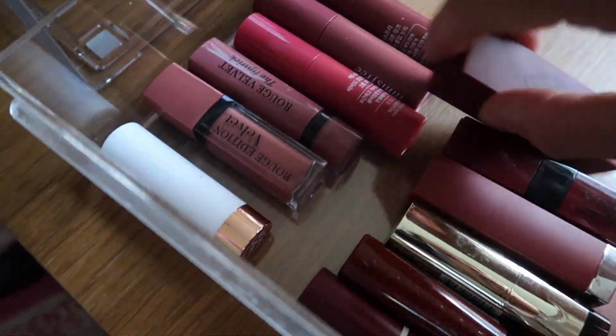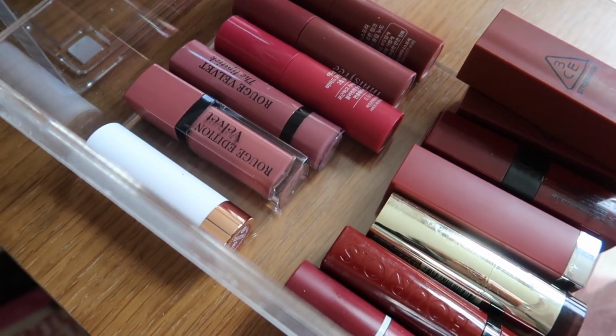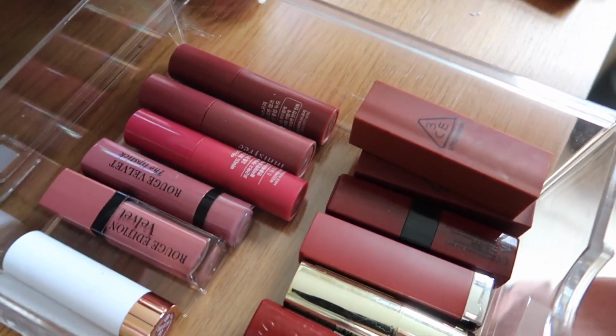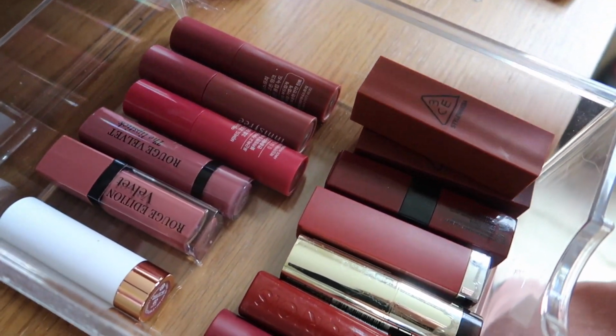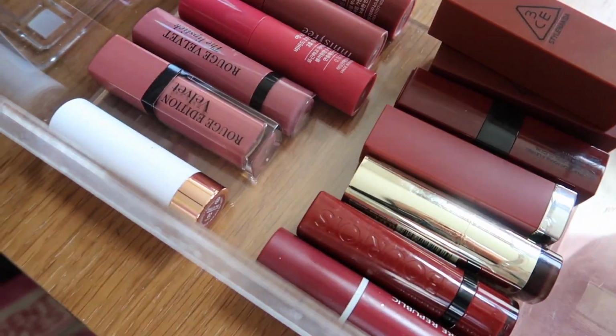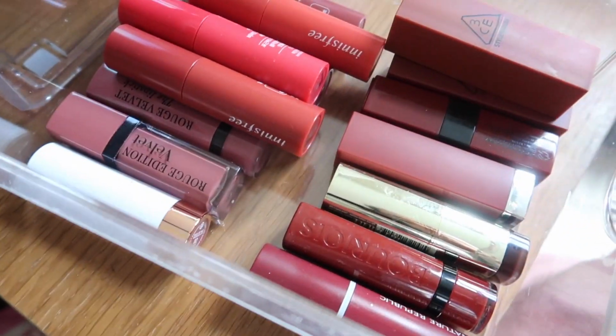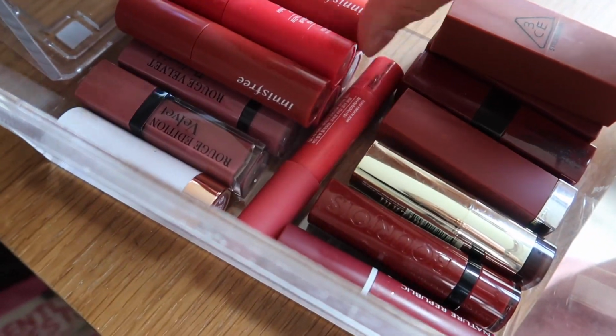Mobs. These are mobs. Reds. I will declutter them another time, but this should help me here. These are more like orange, but together. This is mouth.